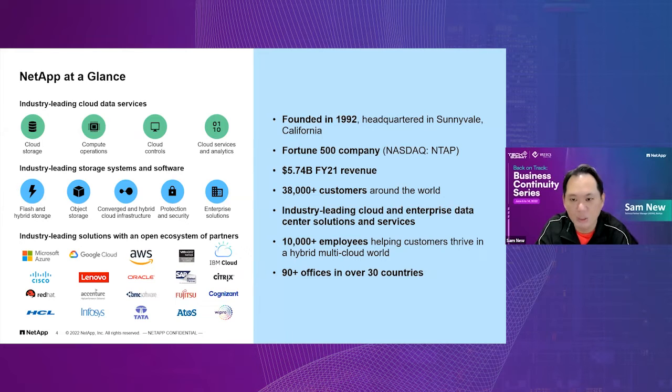We were founded in 1992 in Centerville. We are a Fortune 500 company listed on NASDAQ, with about 5.74 billion in FY21 revenue and almost 38,000 plus customers worldwide. You will see that we are an industry-leading cloud data services provider. We have many different cloud service solutions, like cloud storage, compute operations, cloud control, and cloud analysis. We are also one of the industry-leading storage systems and software vendors. We have a whole range of on-prem storage solutions like flash and hybrid, object storage, hyperscale, and also HCI infrastructure. We also provide protection, security and enterprise solutions.